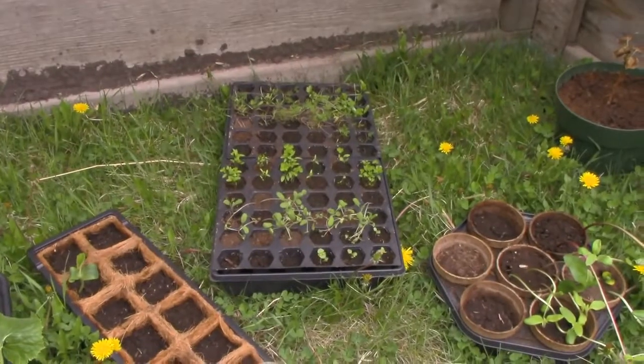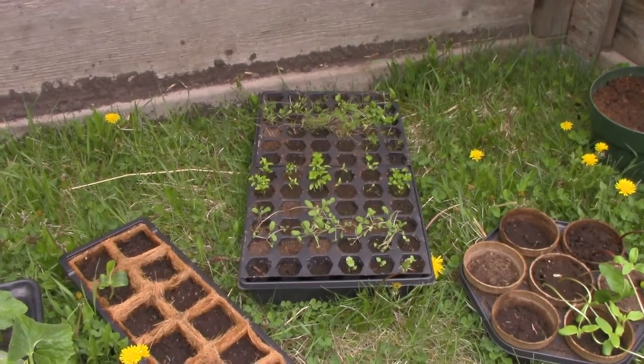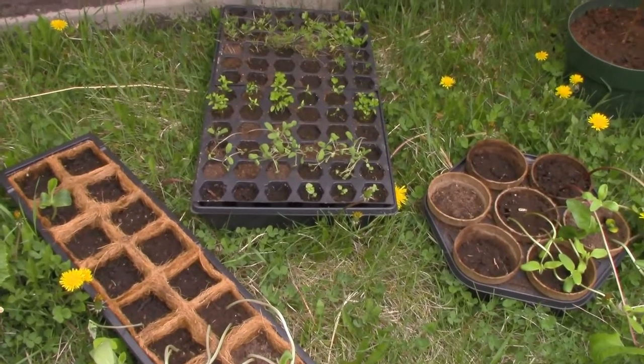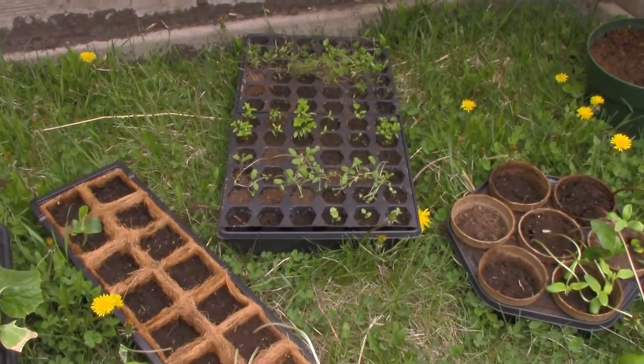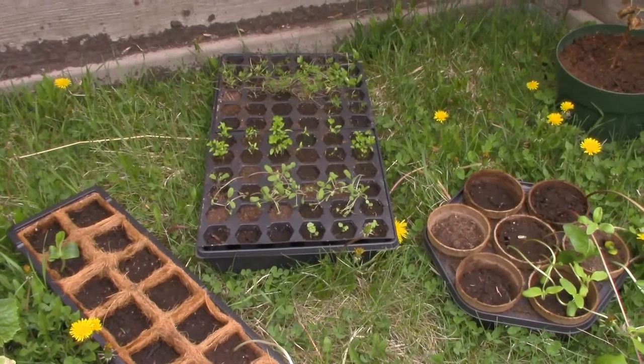And back there we've got my tray full of herbs. I've got some dill in there, some parsley, some cilantro, let's see what else, some sage. And right in the bottom right corner there, surprisingly few of the basil popped up.